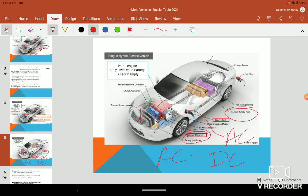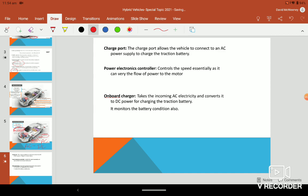Your power electronics controller controls the flow of electricity, and essentially acts as an accelerator. The onboard charger also tells you when the vehicle is charged and gives you an update on the condition of the battery.